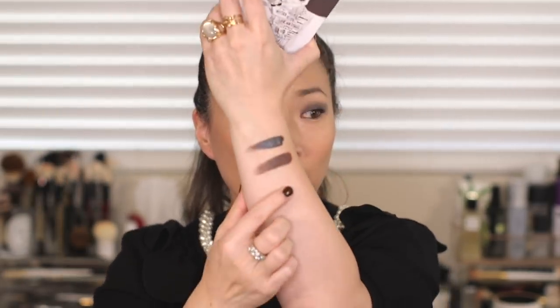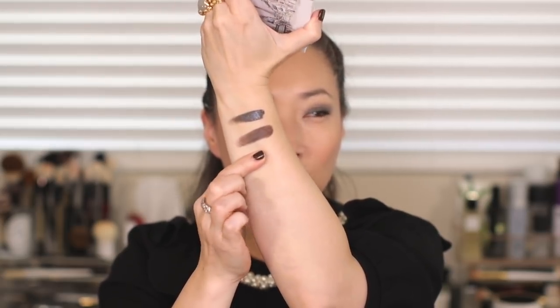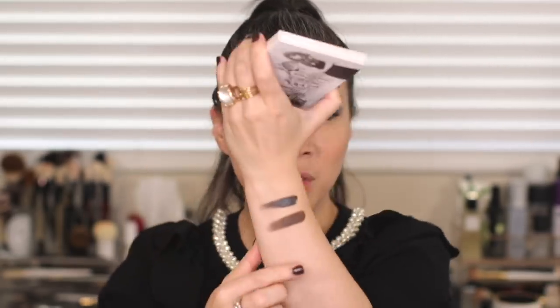I love how rich this brown is, and it's very neutral. It's not too cool, but it's definitely not too warm, where it ends up looking a little bit too orangey when you start blending it out. It just has a really beautiful, rich tone to it. So I just love this matte brown shade, Fearless, in the Identity palette.